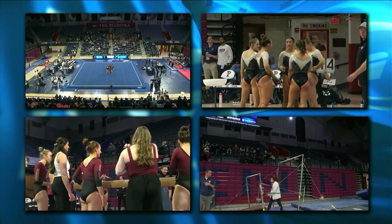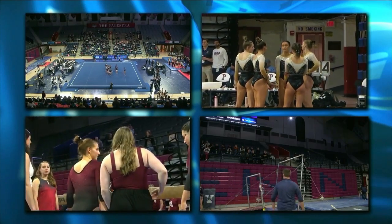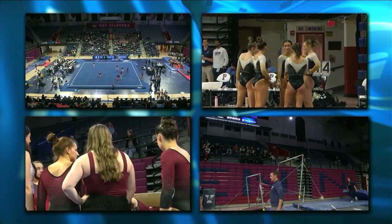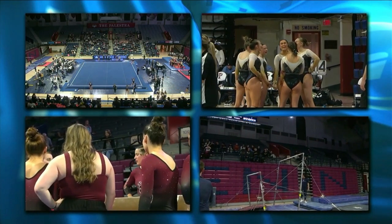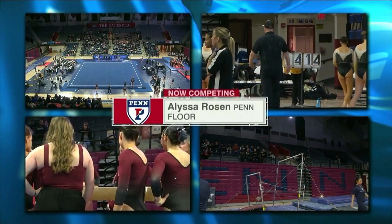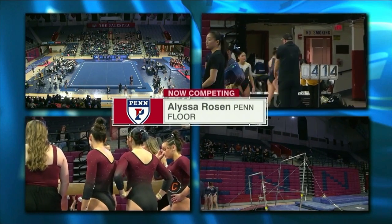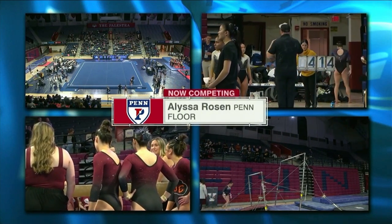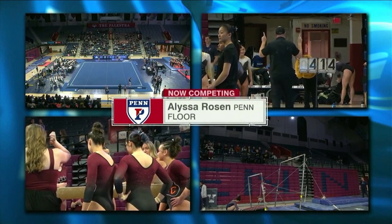We still will see the other Garrett get a chance to go out on the floor. Isabella Garrett was the one to go in the last rotation on beam, finish things off. Marigold Garrett will also get a chance to work on the floor. Starting things off, Alyssa Rosen. First chance to see her on this evening's meet. Rosen will start things off on the floor for Penn.